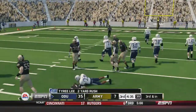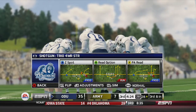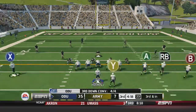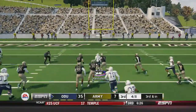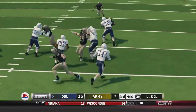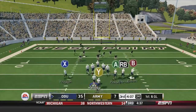Brought down at the 28. Gain of 2 on the play. That'll bring up 3rd and inches. And they make the stop around the 9-yard line. They're eating up a lot of field on this drive. I'm really impressed with their ball control. It's first down, and they'll be looking for 6 points here.